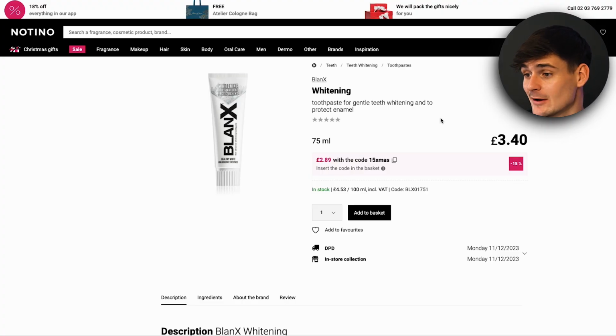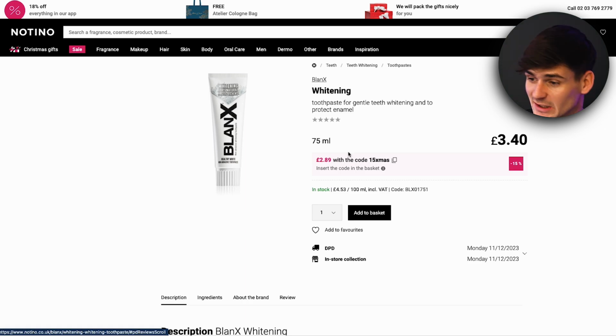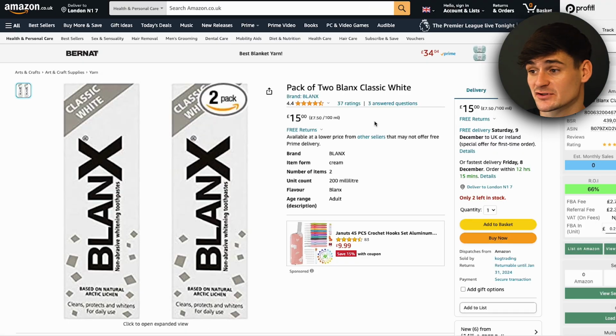So this product is actually a little bit different. It has got an offer on, so it's £2.89 with this code, but it's actually a pack of 2 on Amazon. So we can buy one for £2.89. On Amazon, a pack of 2 is selling for £15. So what we do is buy multiples of this product and package them up into packs of 2. So that means our unit cost is £5.78. We're selling it for £15. So you can just package it up using something like a poly bag, and that is your pack of 2.